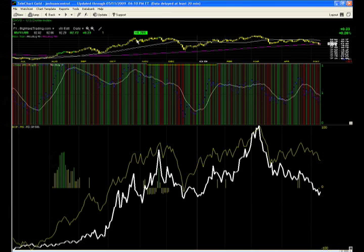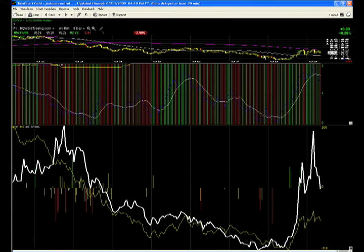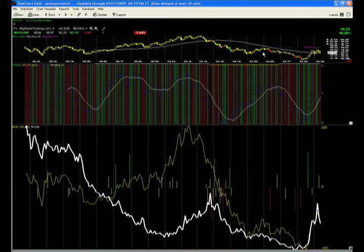But I do see a head and shoulders top. October to December is the first shoulder. The head's in February to March. And April to May right now is the right shoulder. And when head and shoulders break, they should be at least going back to their old lows. So I would expect the 70s to come back and play for the dollar.